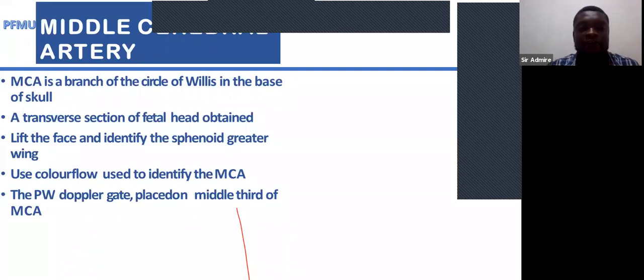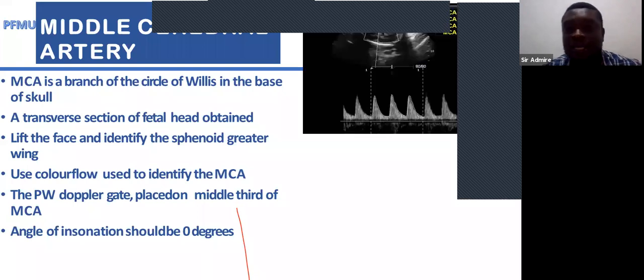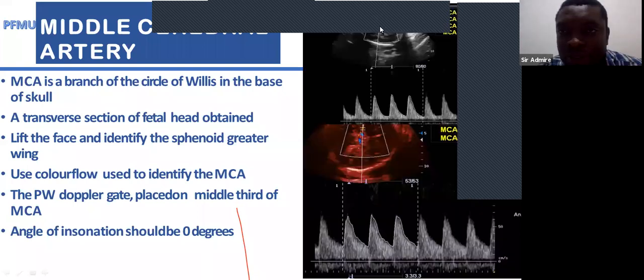From the level whereby you measure the BPD, you just slide your probe towards the base of the skull. You identify the sphenoid greater wing, the sphenoid bone, and the MCA runs within that greater wing. And use color flow Doppler to identify it. You place it on the middle third of the MCA, and you should ensure that your angle of insonation is 0 degrees. So that's the sphenoid bone.